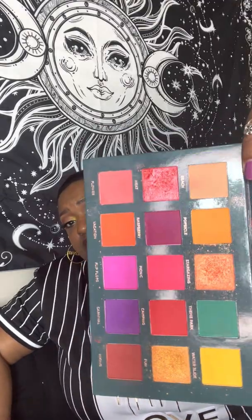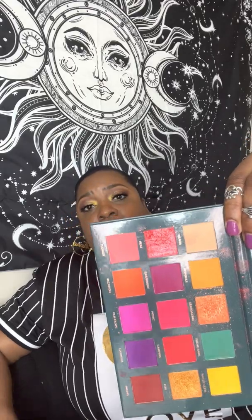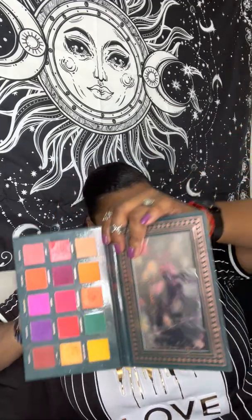Another one that I got at the pop-up shop by BoxyCharm is the Ace Beauté Nostalgia palette. I love this palette. Now, the one thing I will say is that the shimmers in this palette are sort of textured, so they work best for me if I use my finger and not a brush, but that's okay. I love the colors. I love the richness. I love the looks that I get with this palette.